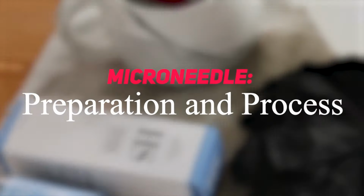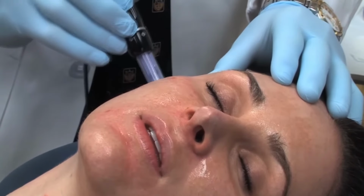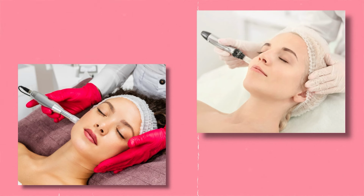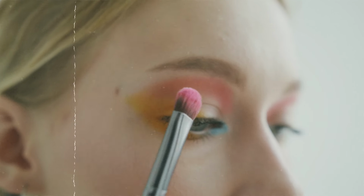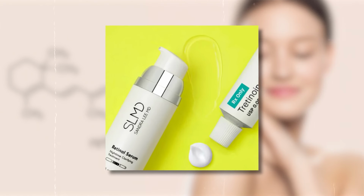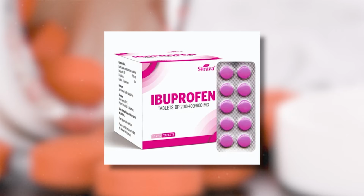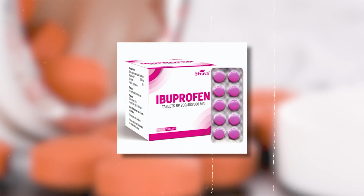Microneedling preparation and process. Before heading into the art of microneedling, the canvas, your skin, requires thoughtful preparation. To maximize benefits and dodge complications, your skin needs calmness. Less is more. Resist the urge to bombard your skin with multiple products. Retinoids, topical antibiotics, and even over-the-counter pain relievers like ibuprofen are best set aside as they can inhibit natural healing.